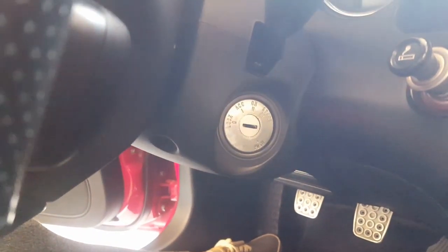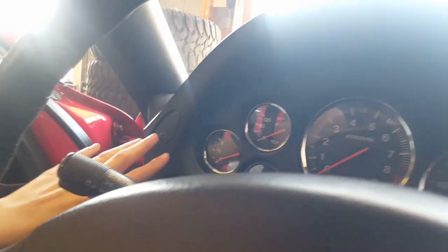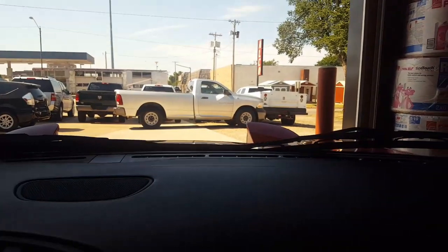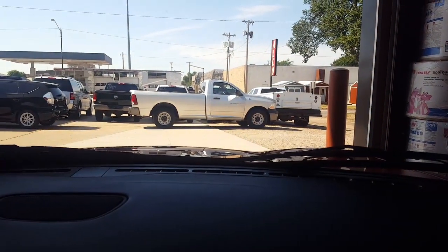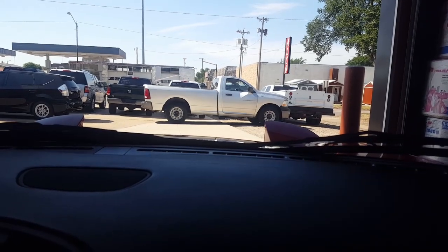By the way, the keys are here and the cigarette lighter is there. That button right over there. That button. Press it. Do it again. Lights on. Headlights go up. Headlights go down.